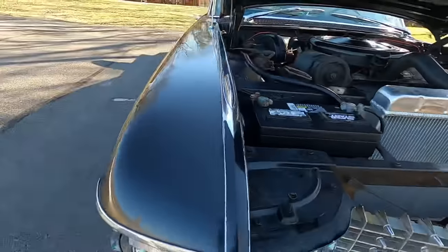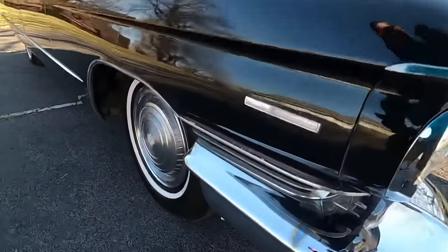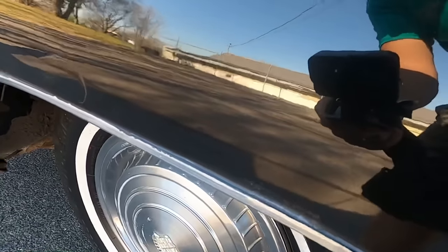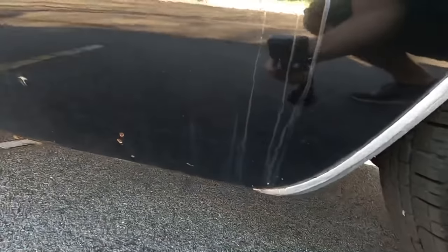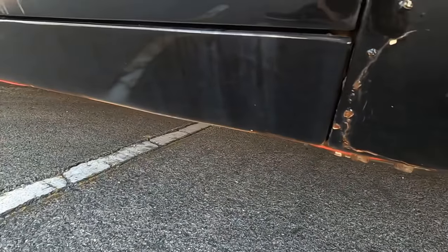Heading on over to this other side, same thing, run down the lower portion. Got a few little chips and bubbles popping up right there. A little hazy here, crack in the paint. Looks like you got some chips there. The paint's kind of messing up the lower paint here. You got a little rust popping up there at the bottom corner. Chip here. See all that around that trim there, coming down this lower portion.